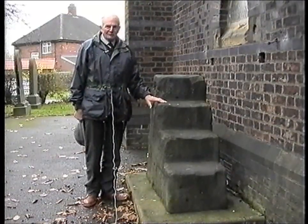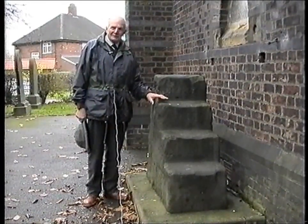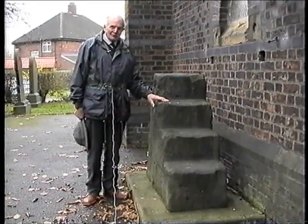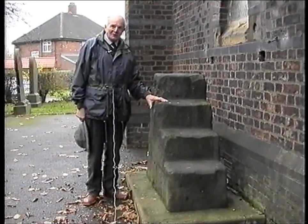This mounting block was put here in 1969 on the anniversary of St Mary's Church, and it came from Lightbound Hall, and it stood in front of the hall, and it's reputed that Cromwell used this when he stayed at the hall.